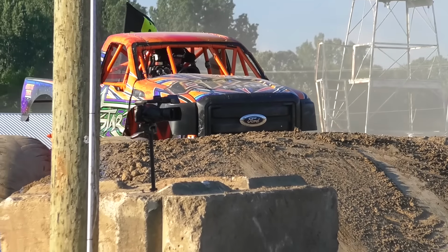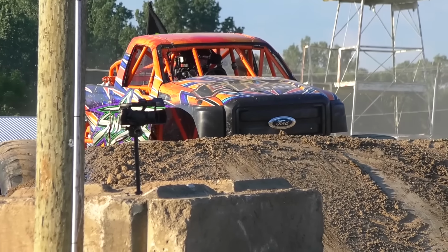Rear tire is what took it out. Took the fence down with the front tire, took the camera out with the rear tire, as Kylie Kent rolls out now.